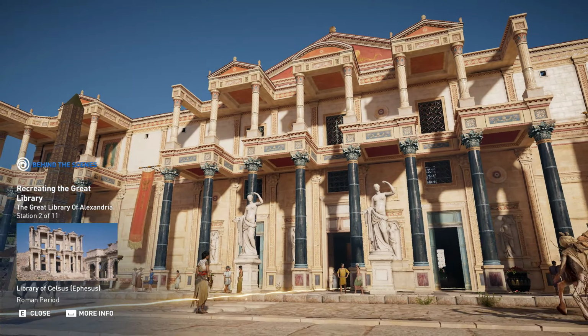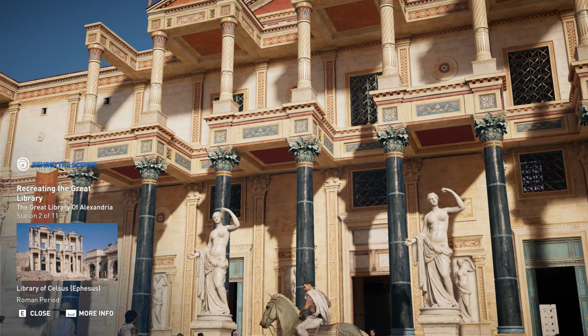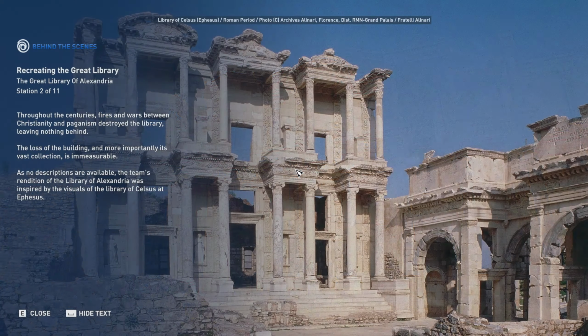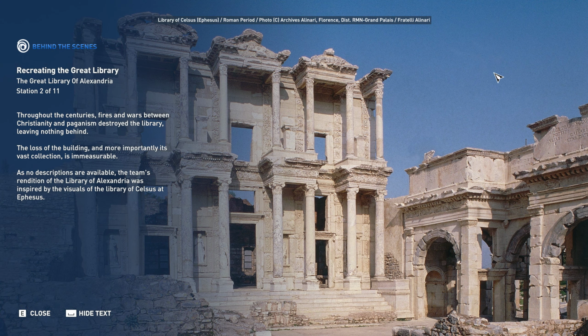Throughout the centuries, fires and wars between Christianity and paganism destroyed the library, leaving nothing behind. The loss of the building, and more importantly, its vast collection, is immeasurable. As no descriptions are available, the team's rendition of the Library of Alexandria was inspired by the visuals of the Library of Celsus at Ephesus.